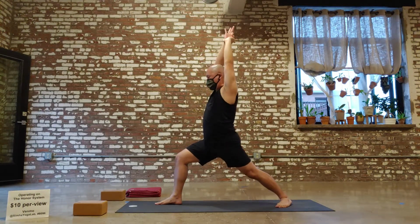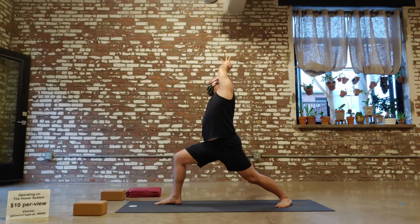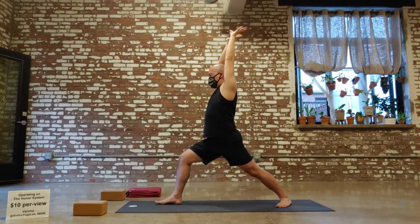Take it all the way back up. Switch hands. Right hand to catch your left wrist. Extend, side bend to the right. Draw back to center, release.